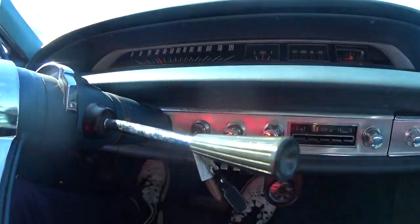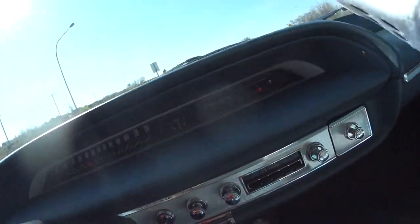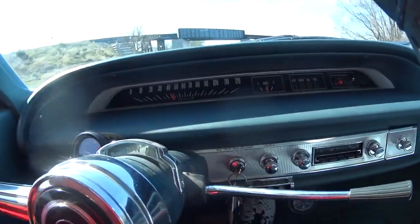Not fast by any means, but it's hilarious fun to drive. And with a two-speed Powerglide, you get a pretty interesting response from about 40 miles an hour, because it downshifts into first and then it just goes. It's kind of fun.